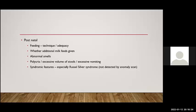Then we need to know whether, now we are checking whether the baby is getting adequate milk, but at the same time you need to ask questions to see whether the baby is losing energy by some other means. For example, polyuria or excessive volume of stools like 10 or 12 times a day, or excessive vomiting. The most common cause of excessive vomiting is severe gastroesophageal reflux disease. So the child might not be getting milk adequately, or she might be getting adequate amount of milk but losing energy through urine, stools and vomiting.